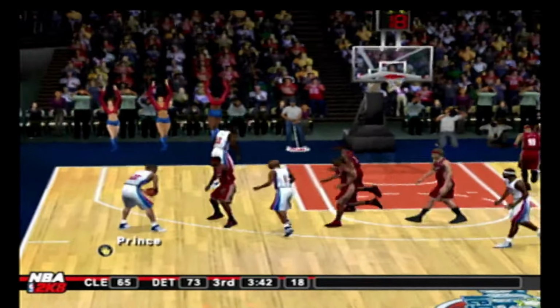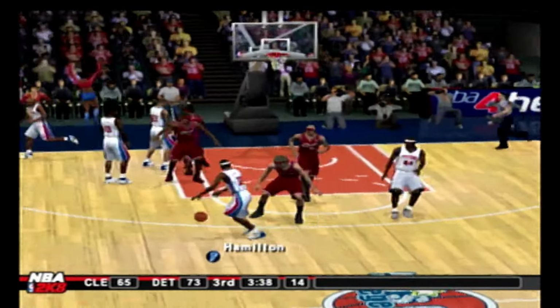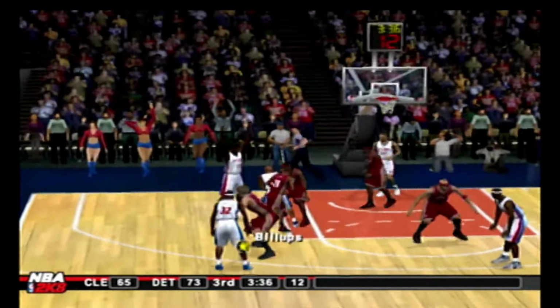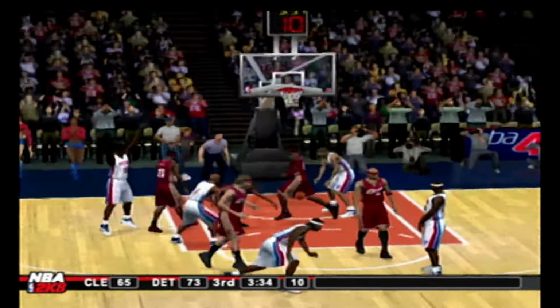The Pistons bring it up. Under 4 minutes left in the third quarter. Swung it to Hamilton. The pass to Billups. Bounce pass to Prince. Hughes intercepted the pass. The Cavaliers with the ball. And it's an 8-point game. Great finish by Varejao.